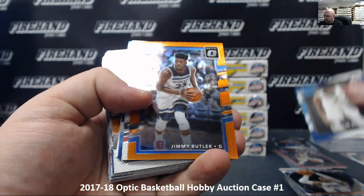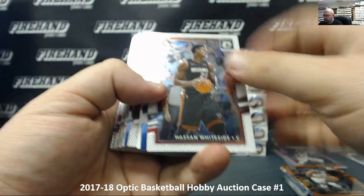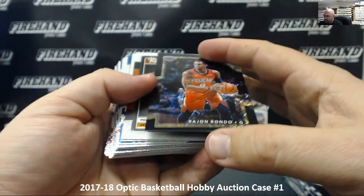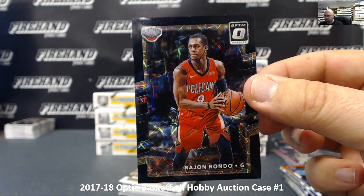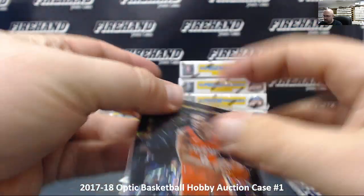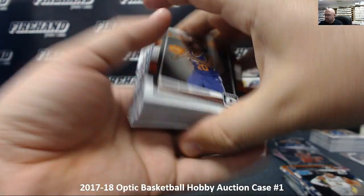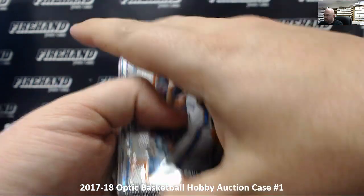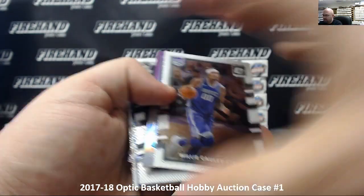Malik Monk rookie, Jimmy Butler /199 for the Timberwolves. Josh Hart rookie. For the New Orleans Pelicans, Velocity /39, Rajon Rondo. 24/39. Josh Jackson rookies insert. Dennis Smith Jr. rookie. Jimmy Butler insert. Frank Mason III rookie.